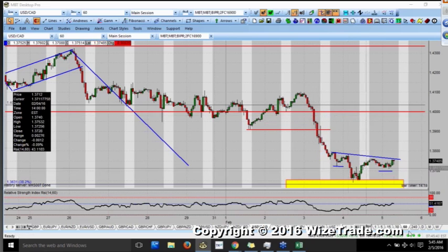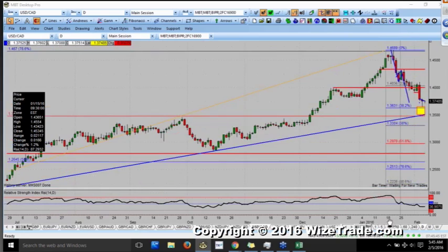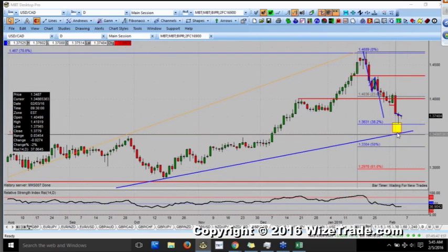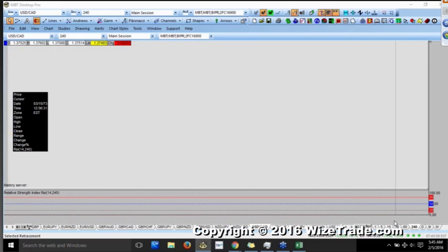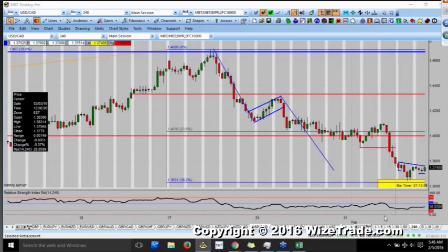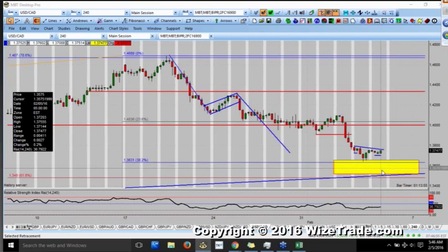Personally, I really want to be a buyer of the dollar Canadian, but I want to be a buyer as we approach this trendline support, the bottom of this little yellow box that you see here. Okay, that's where I want to be long the dollar Canadian. I'm not saying that we're going down there, but obviously today there's potential, okay, of that.